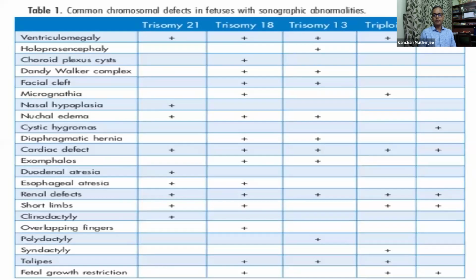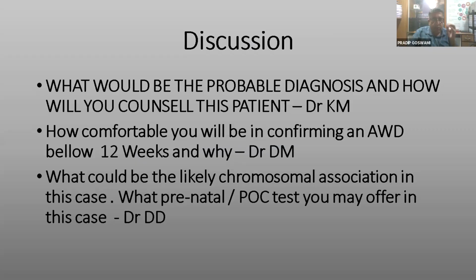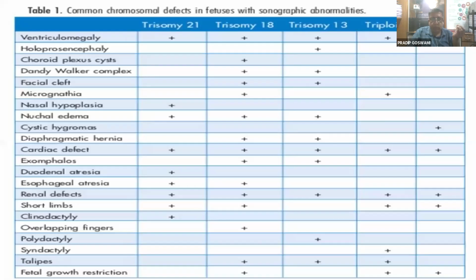Thank you. So basically what Kanchan is saying is that, because of the parameters involved here, trisomy 13 is a likely diagnosis. But as we all face in cases like this, we lose the follow-up and patients do not follow the advice that we give. So a typical diagnosis is often difficult to pinpoint. Then coming to Devashmita: as we have seen, this case might be small for dates or it might be early gestation. How comfortable will you be in confirming an anterior abdominal wall defect below 12 weeks, and why?